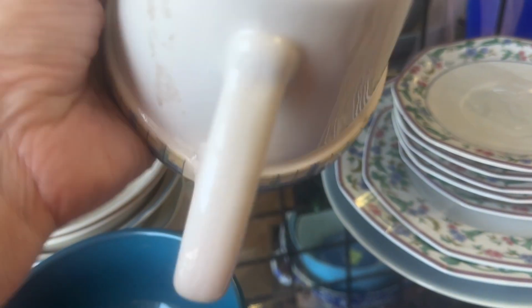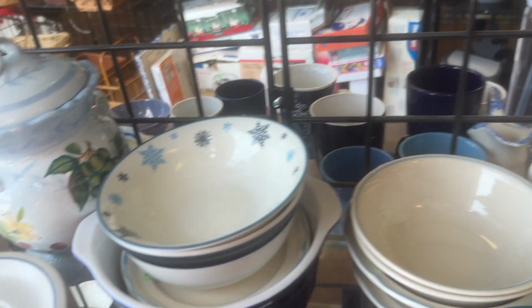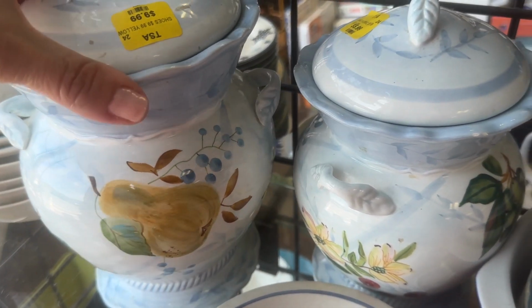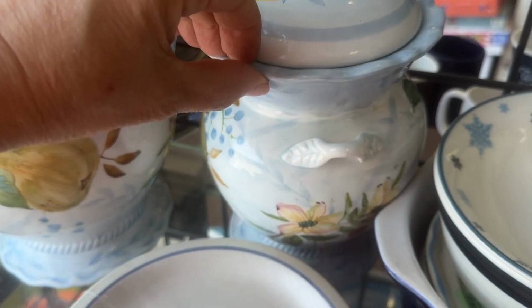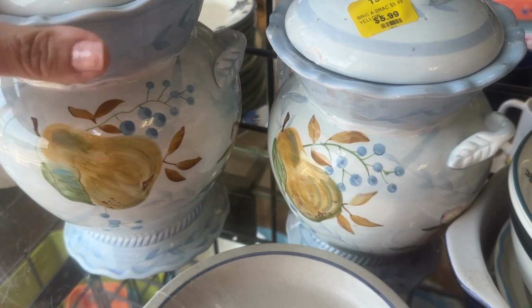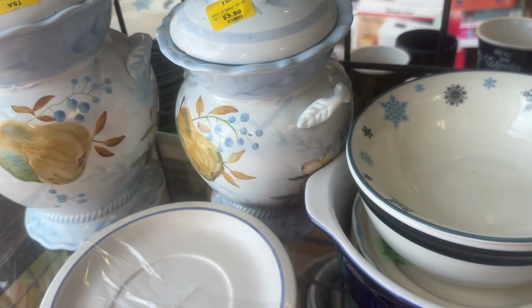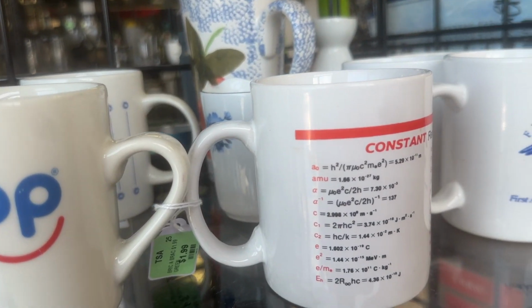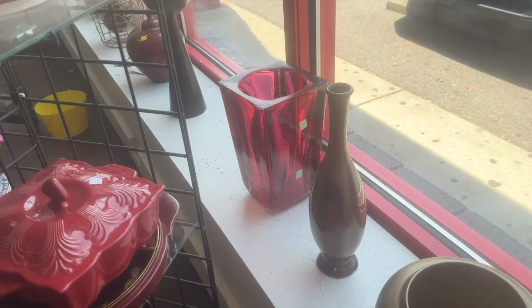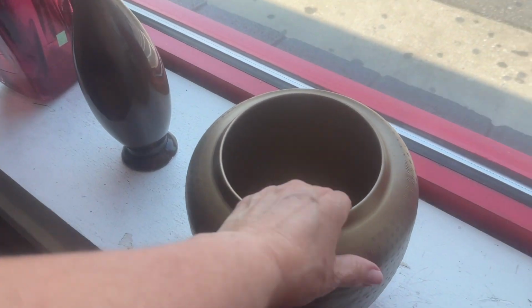This cute little thing, except it's a little damaged. So cute. This one is $5.99. That is $8.99. Those are cute. Oh, that base is pretty. $3.99. Can't really tell from the light. This is pretty.